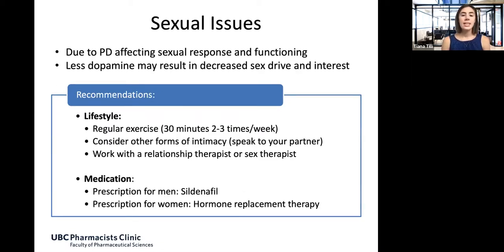Okay. Now, the last item I have here is sexual health issues. So Parkinson's can affect people's sexual response and also functioning, and less dopamine can result in a decreased sex drive or interest in sex. And so there's a few things that we can do from a lifestyle and medication perspective for both males and females.